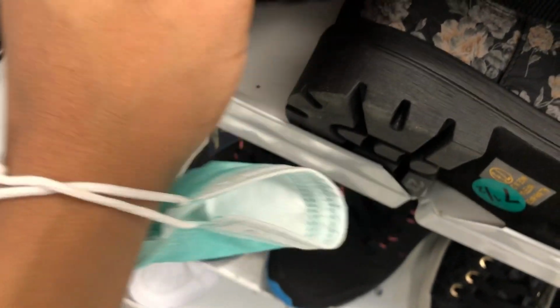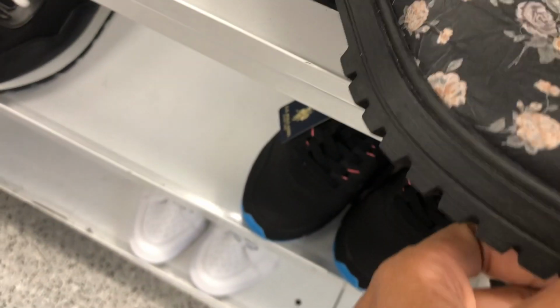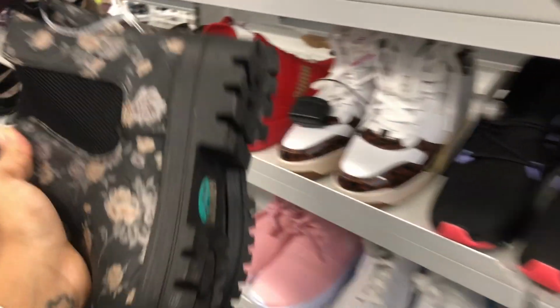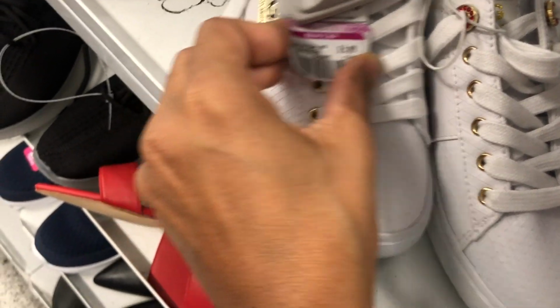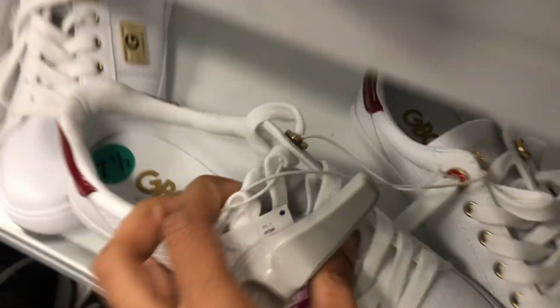These little floral boots. Oh, they were $22.99, now $6. Not bad. I don't even know if this is my size, 7.5. We're an 8. But we're gonna see. Just put it in my cart for now. Some more shoes. These are $6 as well. Is that Guess or GBG?